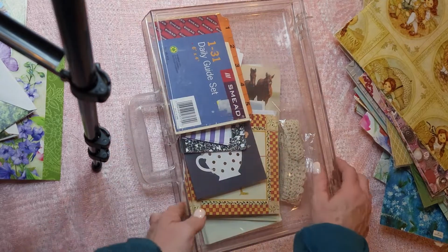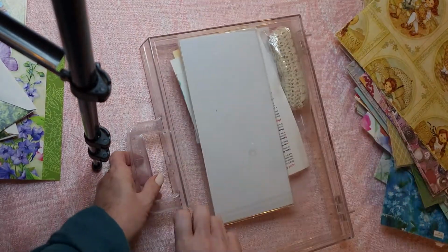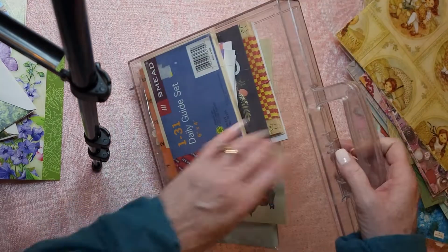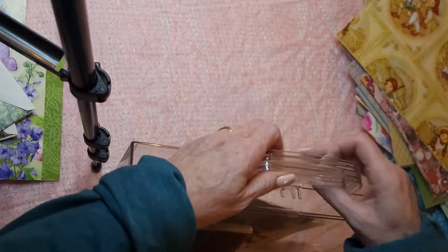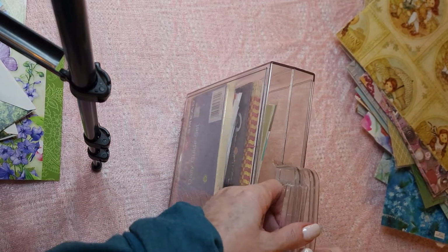And you would think I could get this open. I had it open not that long ago. Well, shoot. What am I doing wrong? Now I'm on the struggle bus for an entirely different reason. There we go.